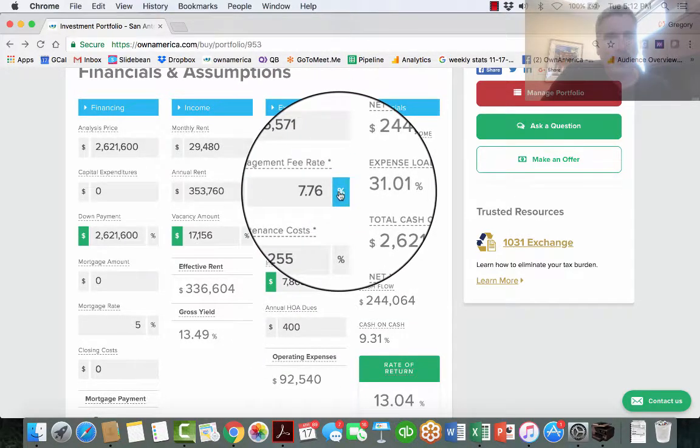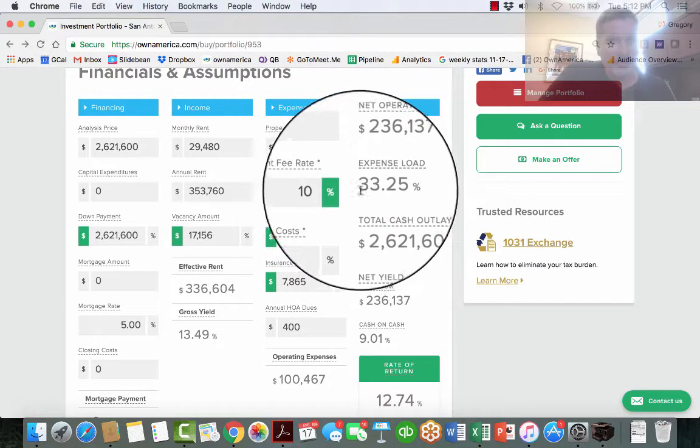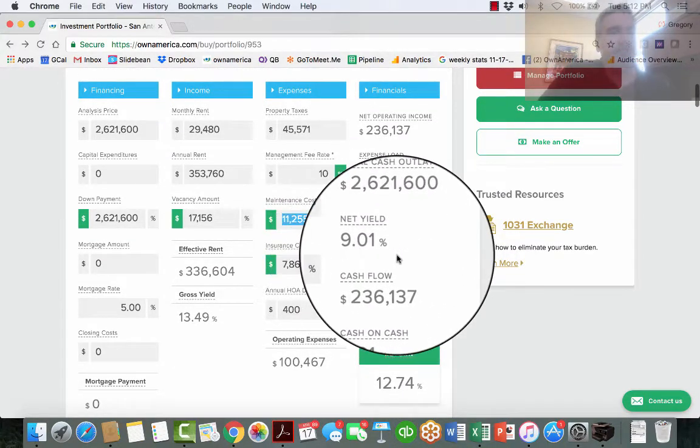And so I'll do that right now and say that, let's say our property management is going to be a 10% property management fee. And that's going to change my expense load and my net yield. But this is still pushing a 9% net yield, which is a testament to a lower price point, roughly $100,000 per unit, and the rent being relatively high as a percentage of the value of the property.